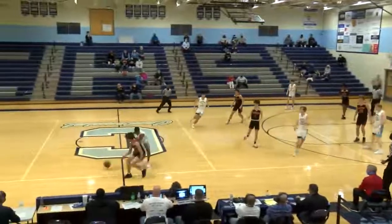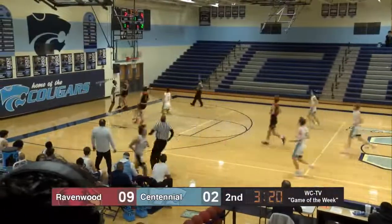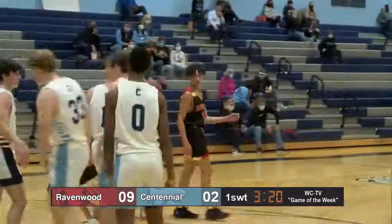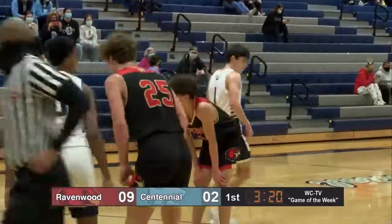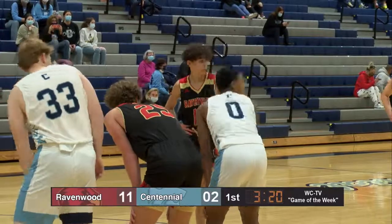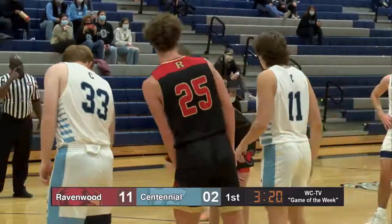Again, a little miscommunication, and this time the Raptors make them pay. And up and in is number 10, that's Andrew Lamono, and he'll have the opportunity for the and one. Fouled on the layup. Well, again, Patrick Garrett, kind of the lone senior out there.